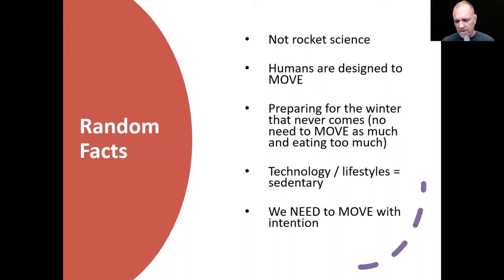Now, everything we're going to talk about today is not rocket science, but I want you to think about some random facts. If you think about the human body, the human being, we are designed to move. These words don't come from me. I didn't make anything up in this presentation. I'm not smart enough to do that. But I take from others and I learn. For example, those exact words are one of the first sentences said in an interview I did last year with Harvard professor, medical doctor, medical school professor, Dr. John Ratey, who has also written several best-selling books about the brain. Humans are designed to move.